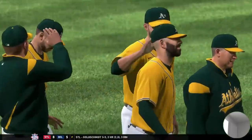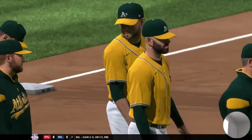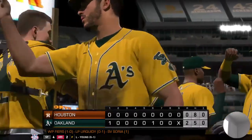The Athletics jumped out to an early lead in the first and never looked back. Mike Fiers earns his first win of the season. Jose Urquidy pitched well, allowing only two earned, but ends up taking the loss. Joaquin Soria takes the rare three-inning save, his first of the year.